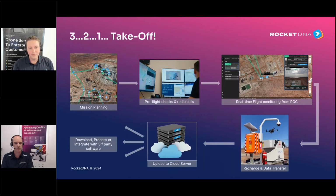So at a very high level, what can you expect when you deploy one of these systems? Playing on the puns of RocketDNA as well, you're using your systems, doing your initial mission planning. A quick point on that: when we're deploying these systems, it's not the case that you just put a unit out there, deploy it, and start flying immediately. There are a lot of safety considerations involved in assessing the ground and air risks that are needed to deploy these systems as well.